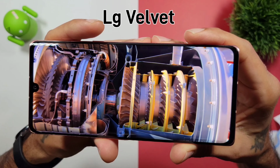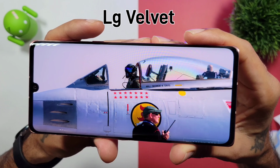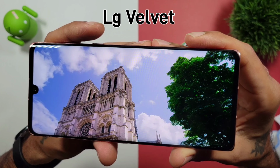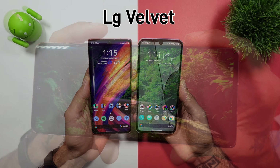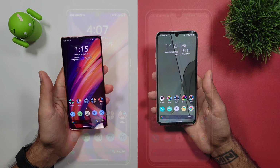So the displays on here are pretty much identical, except the Velvet gives you a curved screen, while the V60 is going to be a flat one, but pretty much identical, same notch, almost the same panel, and pretty much exactly the same size as far as that goes. So very, very nice on the displays.